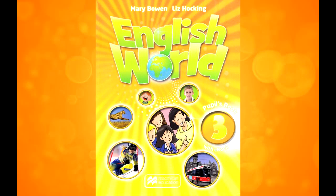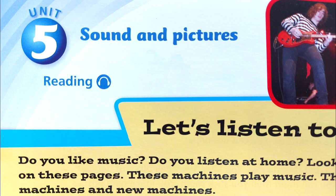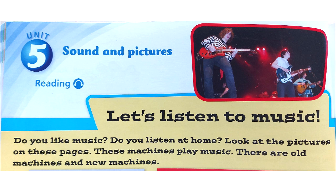Pupil's Book, Unit 5, page 56. Reading. Let's listen to music. Do you like music? Do you listen at home? Look at the pictures on these pages. These machines play music. There are old machines and new machines.